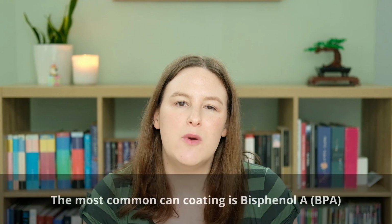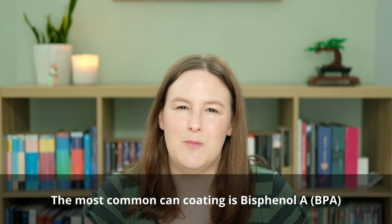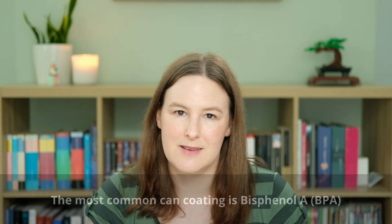Very little research has been done on the can coatings. A 2021 study looked at the coatings on beer cans, sourced from 16 different countries, and found a wide variety of polymer coatings used. The most common were epoxy resins based on bisphenol A or BPA. BPA is an endocrine disruptor and has fueled significant controversy over recent years over its potential implications for human health.